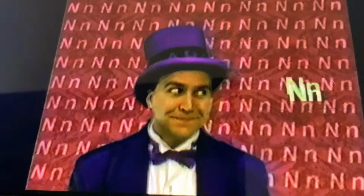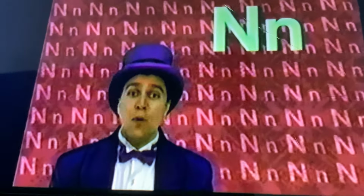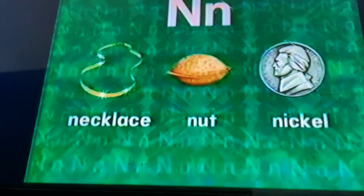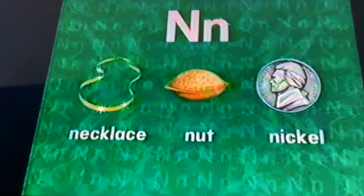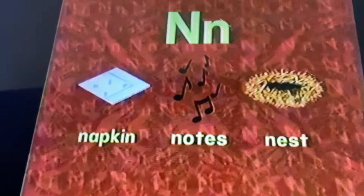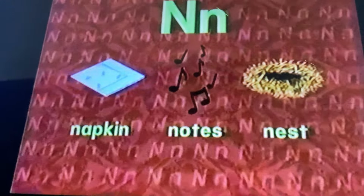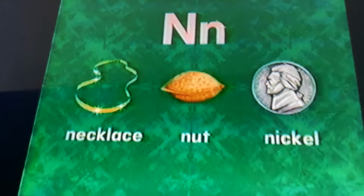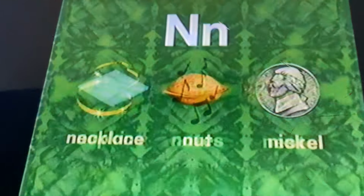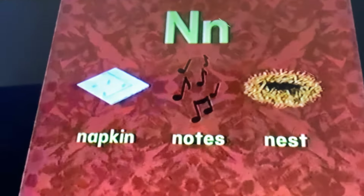Neato! Now there's a capital N and a lowercase n. Necklace, net, and nickel. Necklace, nose, and nest. Necklace, nut, and nickel. Necklace, nose, and nest.